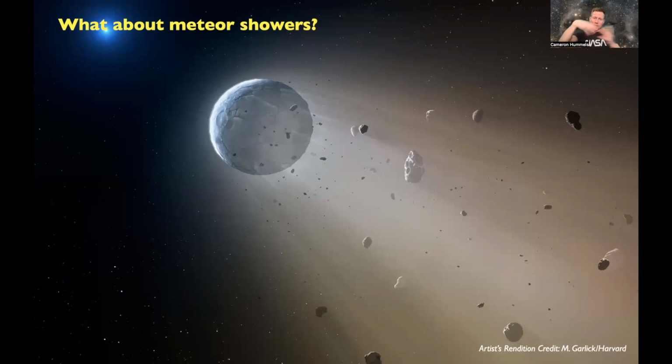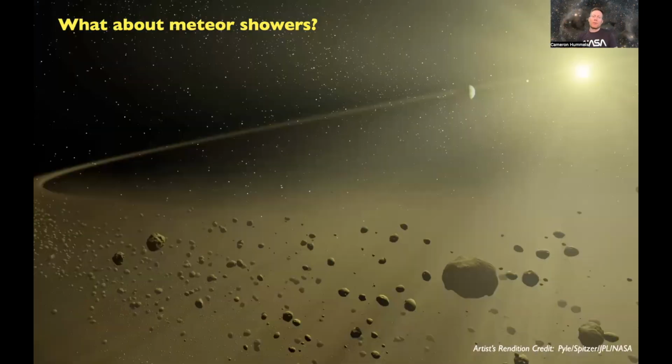Remember, comets are traveling in their orbit. They're releasing gases and such and dust from their interior, and that fills their orbits behind them with dust particles. These can be as small as sand grains or pebbles or sometimes larger boulders, but that basically sits in their orbit as they go repeatedly around the sun.